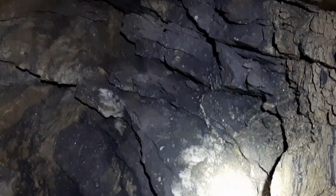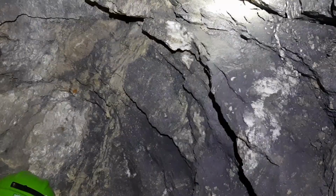And here's a look at the vein at its widest at the end of the mine tunnel, of course housing the lead and silver within the galena mineral.